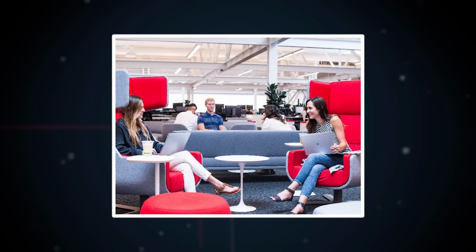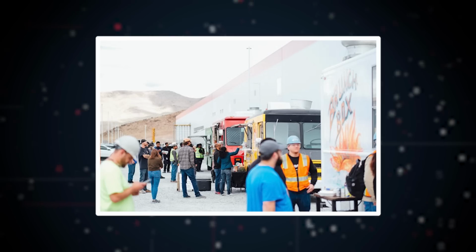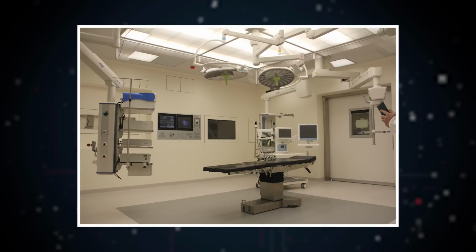The Tesla headquarters also has an employee training center, a cafeteria, several food trucks on campus, a fully fitted state-of-the-art gym, and a 24/7 in-house medical center. Yep, Tesla takes good care of their workers.